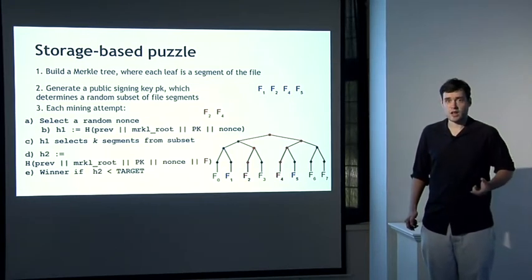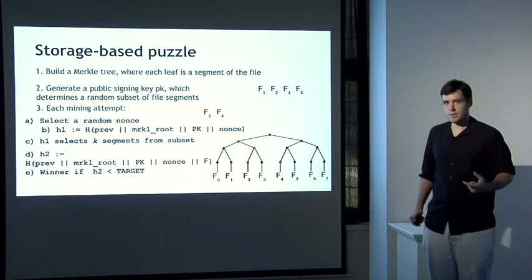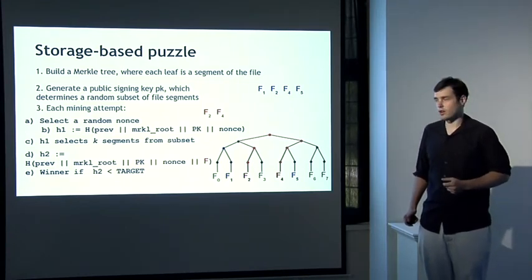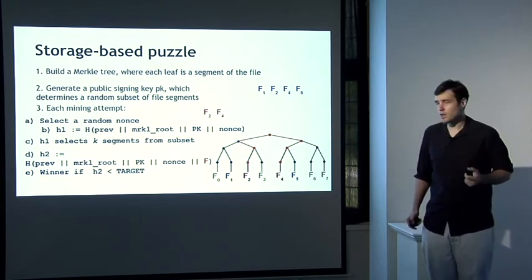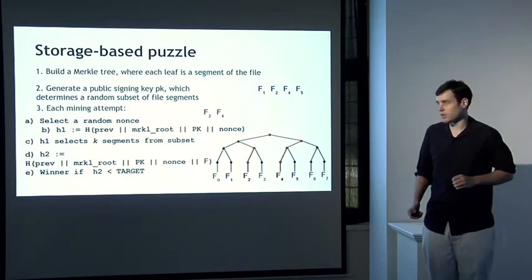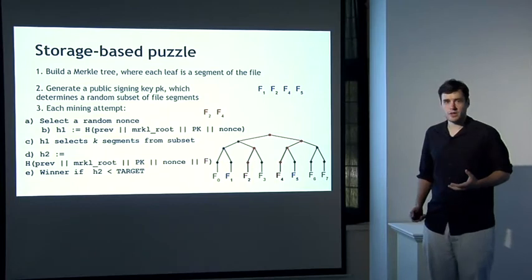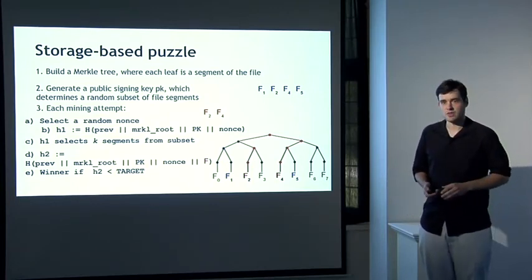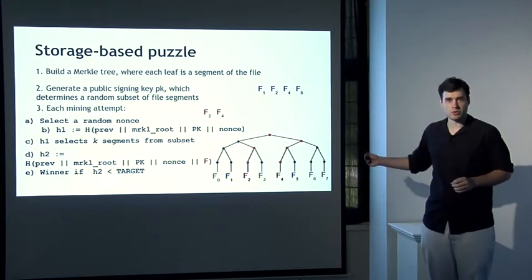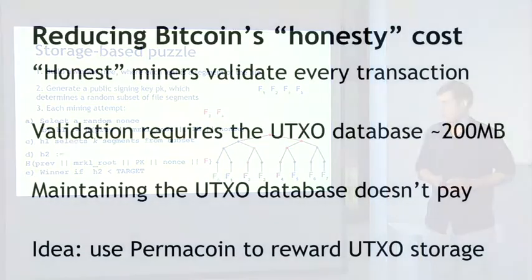Now they compute a second hash value H2, which includes all of the data used to compute the first hash, as well as the actual contents of the file blocks of F. Now the second hash value H2 is compared to a target in order to see if the puzzle solution is actually a valid solution. So the idea here is that the only way to make attempts at finding a puzzle solution and determine if an attempt is a valid puzzle solution requires you to store the random subset of file blocks that you were supposed to based on your public key.